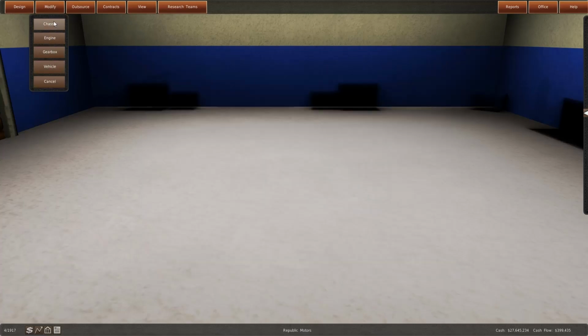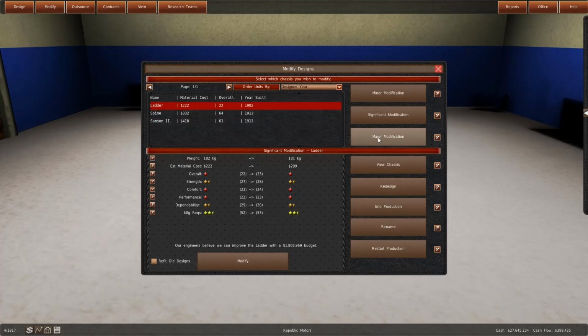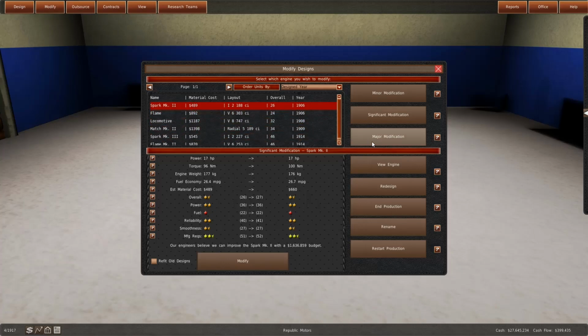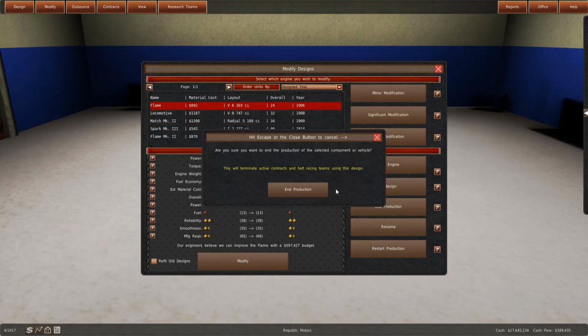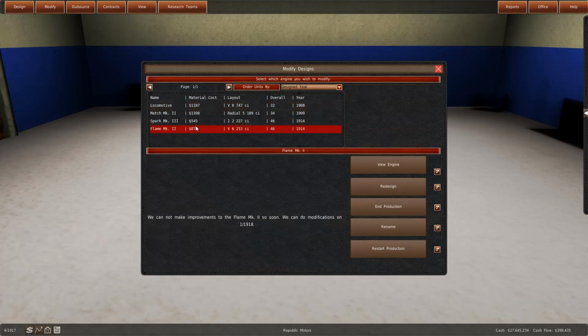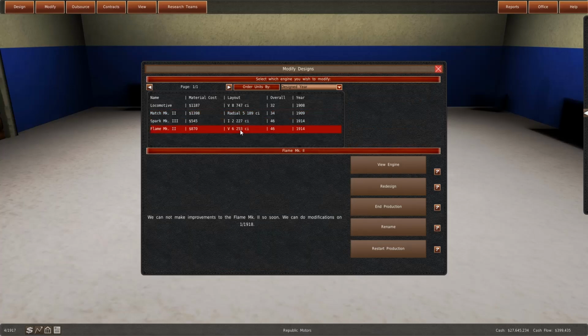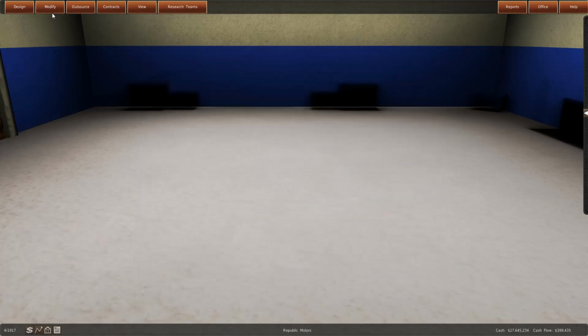So now the Spark Mark II can be ended. Yes. Okay, so we get the Flame 1 and 2. I can end the Flame. Okay, so we get 4 engines here. The Match Mark II we could upgrade, but that would be insanely expensive and not really worth it. And we can't do anything with you guys.